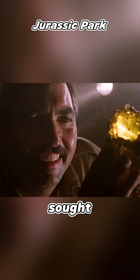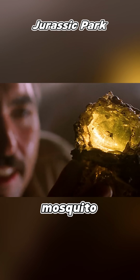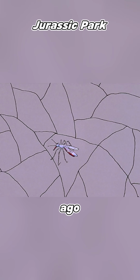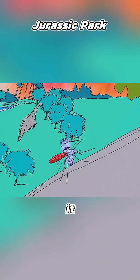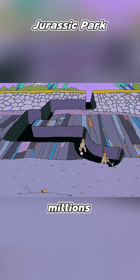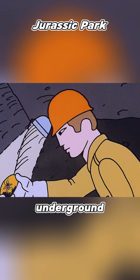Scientists discovered a long-sought piece of amber. Inside, they found a mosquito sealed for over 100 million years. This mosquito, 100 million years ago, had just finished feeding on a dinosaur. As it landed on a tree to rest, it was suddenly covered in dripping tree resin. After being sealed for millions of years, it was finally discovered underground by scientists.